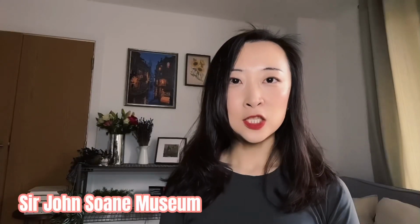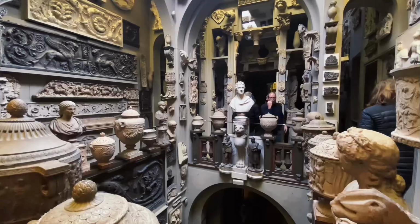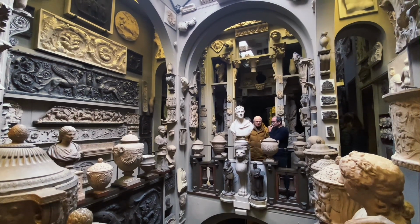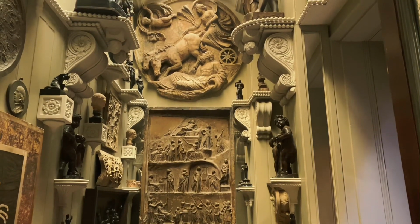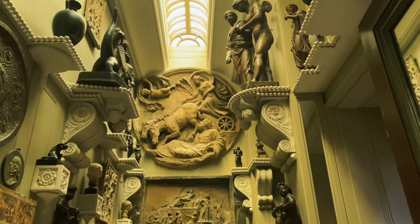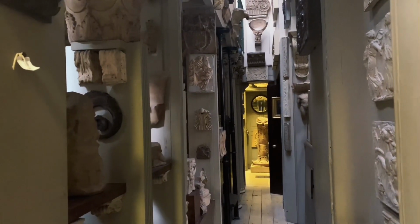Number 6. Sir John Soane Museum. This hidden gem museum, even some locals have never been to. It's an extraordinary house and museum owned by the British architect Sir John Soane. He collected tens of thousands of paintings, sculptures, and art pieces in his life and put them all in his townhouse with his genius use of space.